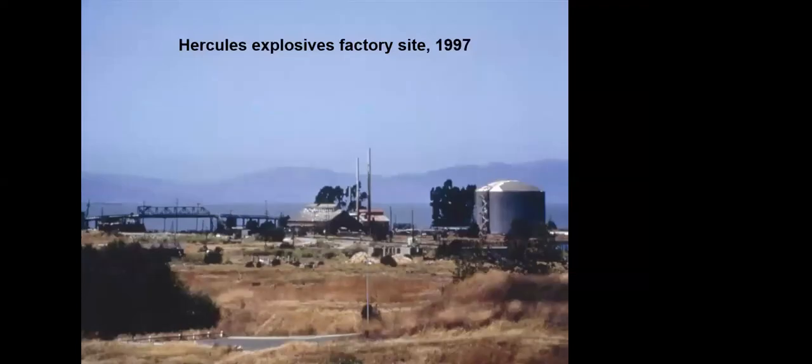This is the Hercules Explosives factory site that went out of business in about the mid 1970s. And I saw it about 20 years later. They hadn't yet built anything on it, but today it is housing.